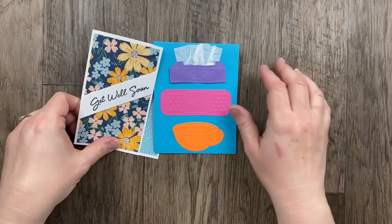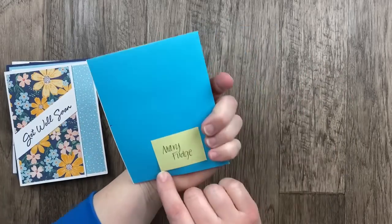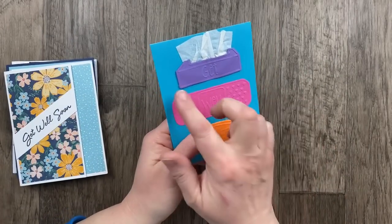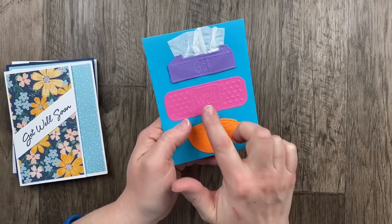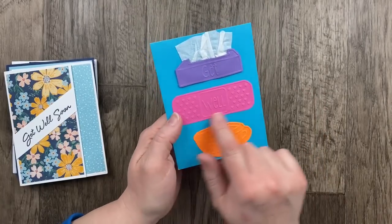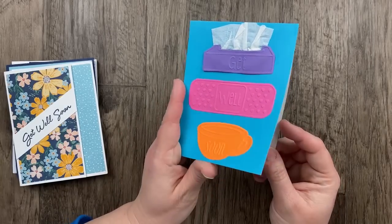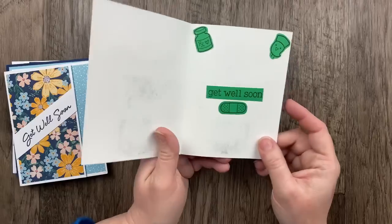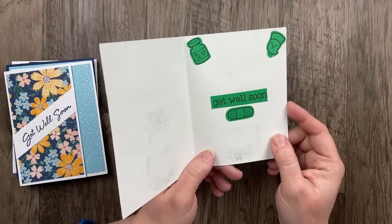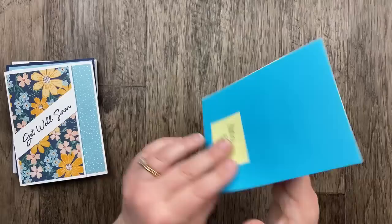This Get Well card is from Mary Fudge, and I thought these were fun little die cuts. It says, Get Well Soon. There's a tissue box with some actual tissue in there, a little Band-Aid, and a cup of soup. Such a fun card, clean and simple with bright colors that will cheer up anyone who is not feeling well at all. Get Well Soon, a little bird. So fun. I love that.